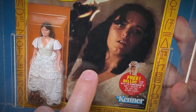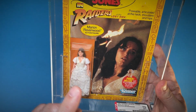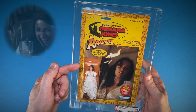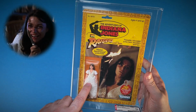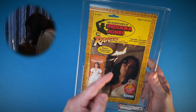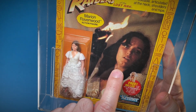Even harder to find is Marion. Her rarity stems from the limited supply back in the 80s. Boys just don't buy as many female figures. The card layout has a striking similarity to their Star Wars line. There's a bubble on the left, backed by a solid colour, a photo from the film on the right, a name peel, and a header across the top. Mind you, it's not the best photo of Karen Allen.